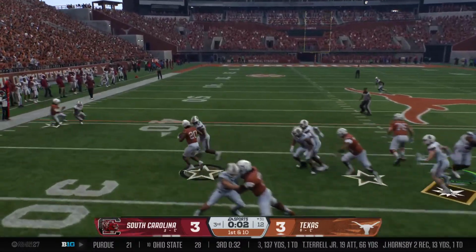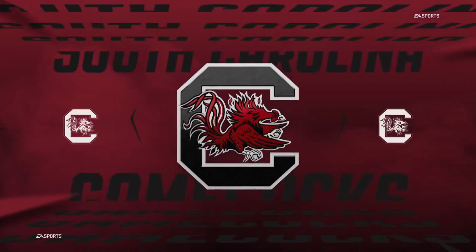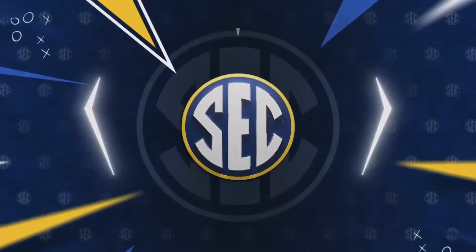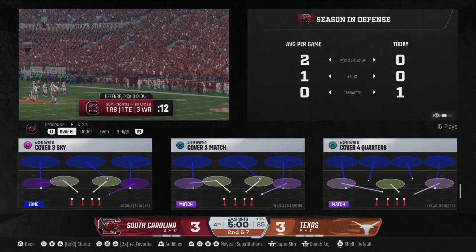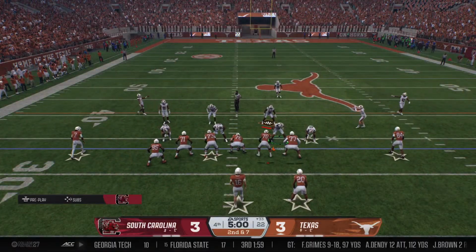From the gun, it's Riley. And he was able to pick up a few yards on the ground, and the clock has run out here in the third. It'll be second down as we open the final stanza.